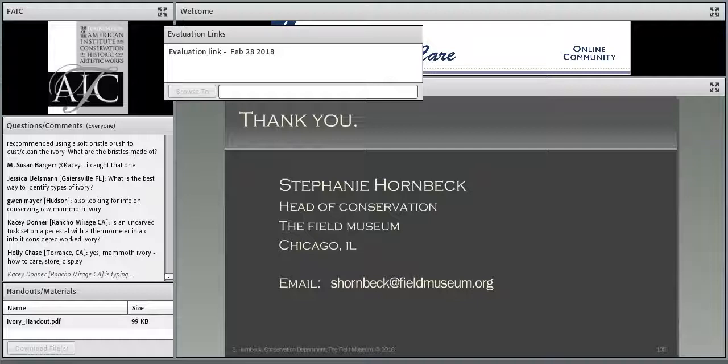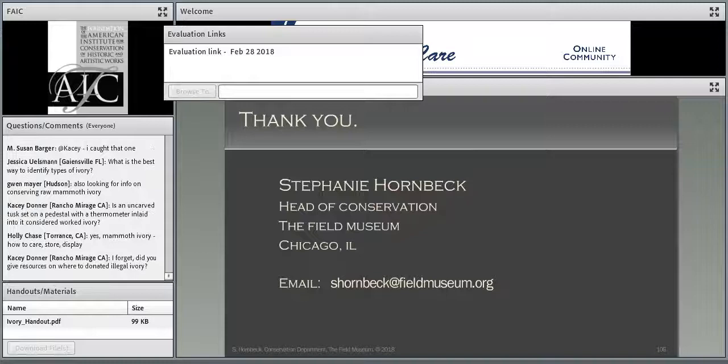Maria Bastida Spence again asks, is ivory considered a sensitive material that would need to be rotated during exhibition?